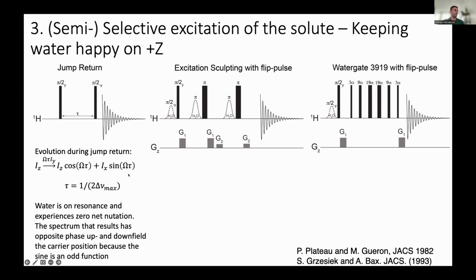Of our biomolecule. And because of the sine excitation profile that this experiment provides, we would get a kind of phase throughout the spectrum. You will see it in the next slide. For example, if the upfield excited part of the spectrum is positive, the downfield will be negative, because sine is an odd function.